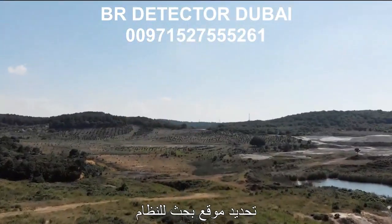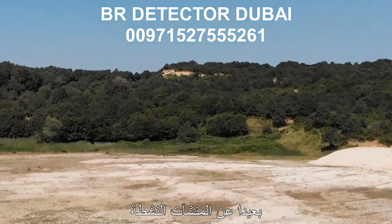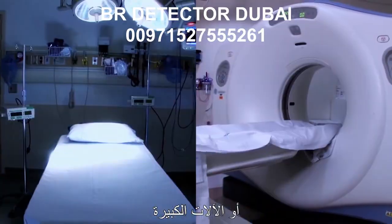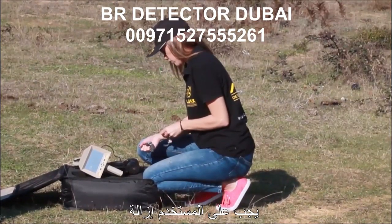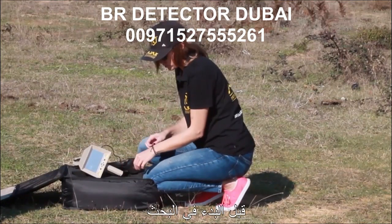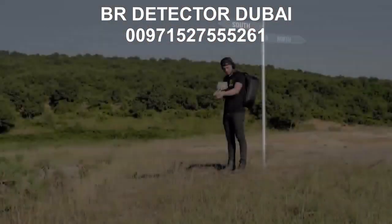Tips before initiating the search. 1. Select a search location away from active establishments and free of high voltage lines, electromagnetic equipment, or big machinery. 2. The user should remove any jewelry, metal accessories, watches, etc. before starting the search and keep them out of the search area.